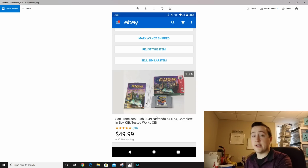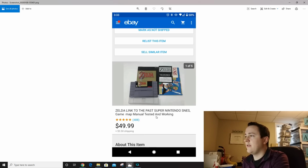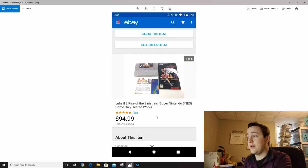San Francisco Rush, $20.49. I believe I had the box laying around, which I picked up for like $1 at an estate sale. So that definitely helped this sale, which is kind of why I'm making the fees a little more, 25% from the total. Zelda, Link to the Past had the map, the manual, everything. Sold for 50 plus shipping. This Batmobile with Batman sold for 25 plus $8.75 in shipping. 2 G.I. Joe vehicles, just put them together, sold them for 20 plus 13.